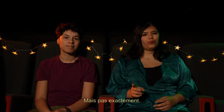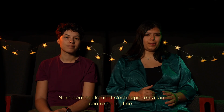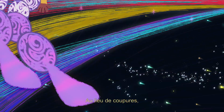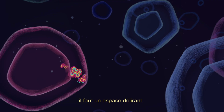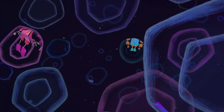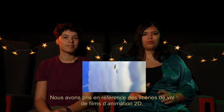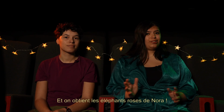One answer, Dumbo's pink elephants. But not quite. Nora's newfound freedom can only exist through the opposite spectrum of her routine. So instead of fixed cameras, we need strong movements. Instead of cuts, we need sequence shots. And instead of an organized world, we need the craziness of space. For this, we borrowed flight references from 2D movies and camera movements from 3D movies. And now we got Nora's pink elephants.